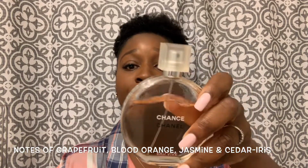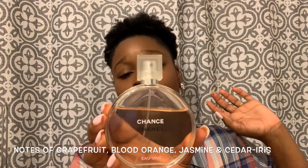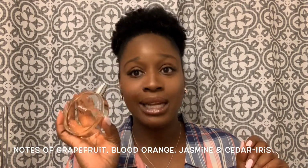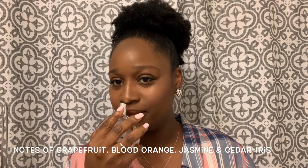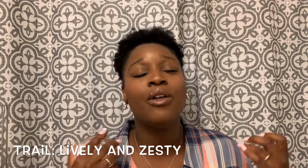This has a lot of citrus notes in it. This is like the original, but heavy on the citrus notes. In the beginning, I smell a lot of grapefruit. Yes, very grapefruit, citrus, sparkly, light and airy, and aquatic. I'm gonna spray some on myself. Oh, I love this. And see, every time I spray it, I'm reminded of why I fell in love with it in the first place. This is so nice on the grapefruit note.